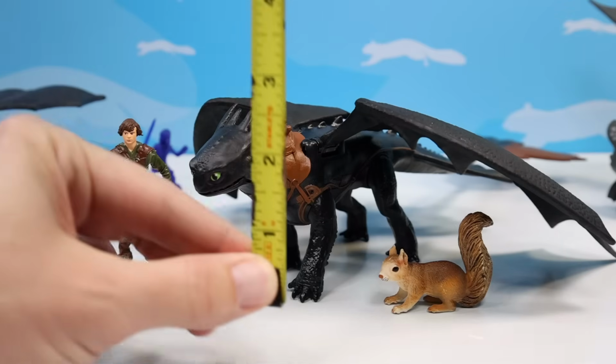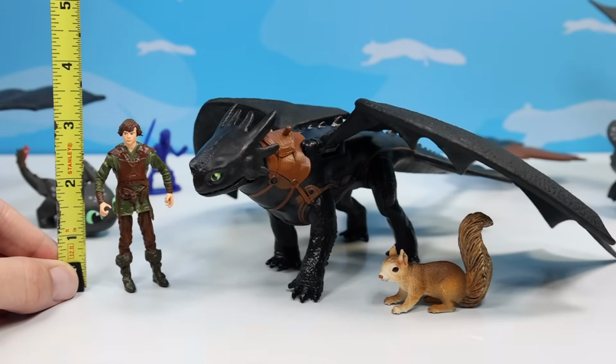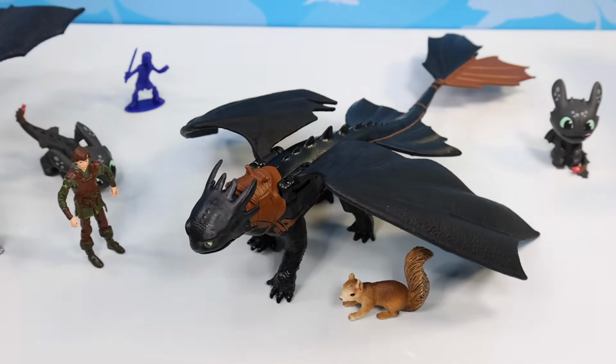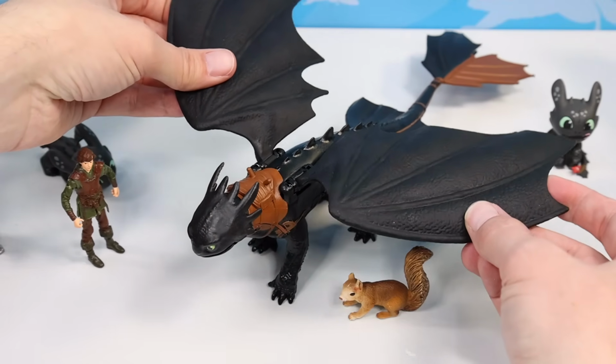Curious, what do we have in standing height? About 3 1/4. Hiccup standing at about 3 inches. Of course, dragons are way more about length and wingspan, so I'm measuring about 13 inches from head to tail, and our wingspan may be about 10 to 12 inches. Kinda depends on how these real feels stretch out.